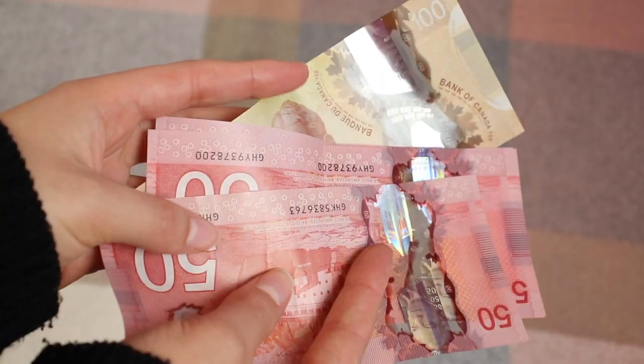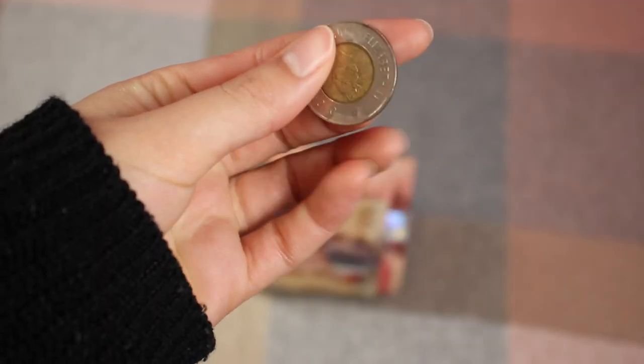I got some money for Christmas, so I'm going to be using that cash, but I also have a coin that I'm going to put in there. You can put whatever you want. You don't have to put cash. You can just put coins if you want. It honestly just depends on you. I personally am trying to save money right now, and I don't intend to spend this cash right away. I'm keeping this money in my room, not spending it right now. I might as well do something productive with it.